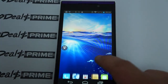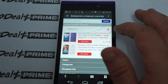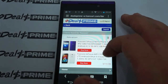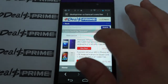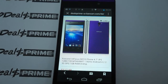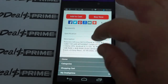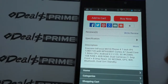Okay, now let's just continue and do some web browsing real quick. Hopefully our internet is, yeah, it looks like it's faster than it was before. So again, we're at dealsprime.com, and there's the InFocus M310 by Foxconn. It's $117.99, and the Foxconn InFocus M512 is the 4G LTE model with KitKat, and that's $172.99. So let's just click into the M310. This is our mobile version site. If you're at home, then just go to Deals Prime and check out the description, because the desktop description has more info, but you can see a lot here already. So you can just pause your screen and check that out.